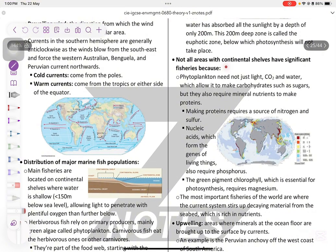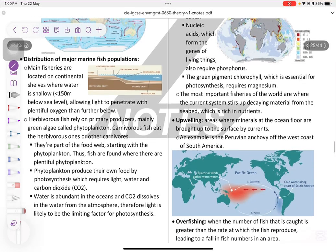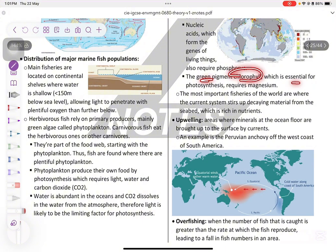Not all areas with continental shelves have significant fisheries because phytoplankton does not just need light, it needs carbon dioxide and water, which allows them to make carbohydrates such as sugar, glucose. To make their own proteins requires a source of nitrogen and sulfur. Nucleic acid, which forms the genes of living things, also requires phosphorus. The green pigment, chlorophyll, is essential for photosynthesis because it requires magnesium, okay?